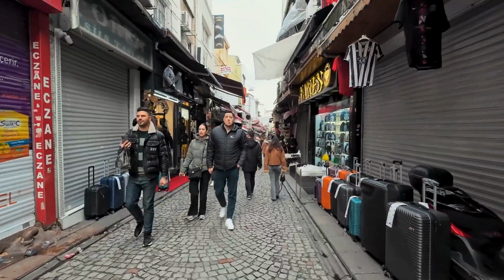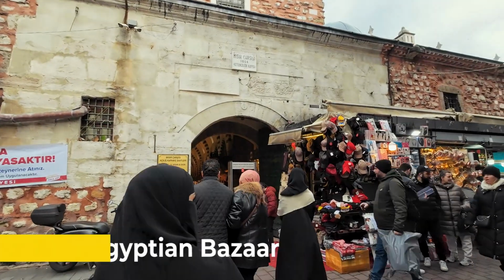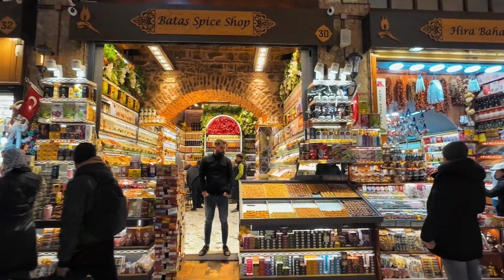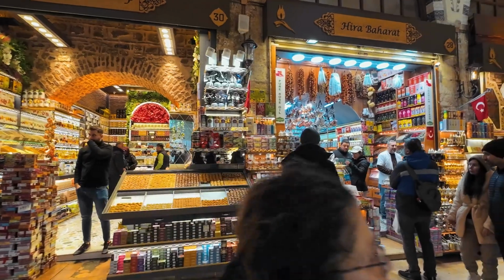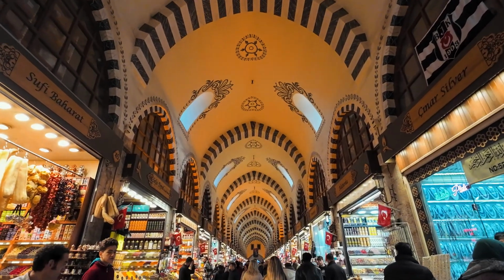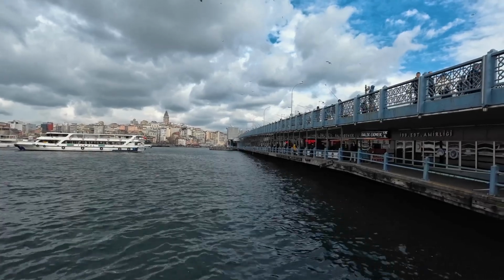After this mosque we got lost even further into the city. Stumbled upon the Egyptian Bazaar that has all your tourist needs in terms of spices, teas and snacks. From here it is only a short walk to the bridge to cross the water. We're currently walking on Galata Bridge, and architecturally speaking, this bridge is nothing fascinating or spectacular, but it connects the two European parts of Istanbul.